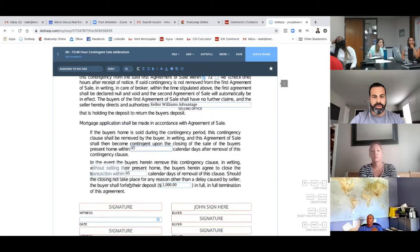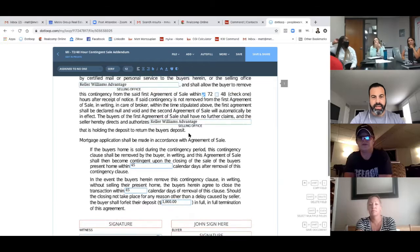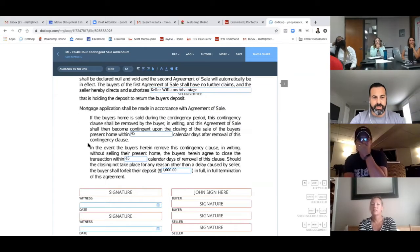This is probably the trickiest one. In the event the buyers herein remove this contingency clause in writing without selling their present home, the buyers agree to close on this transaction within X amount of days from the removal of this clause. Why would they do that? How would that come about? That your buyers would remove this contingency clause without selling their present home. If the sellers got another offer. If they were presented with this first right of refusal, right? If these sellers presented your buyers with, hey, you have to decide to either terminate this or waive the contingency and close. All right.